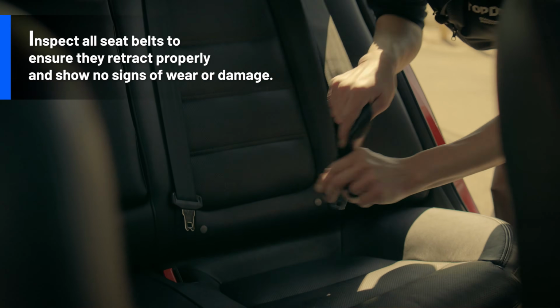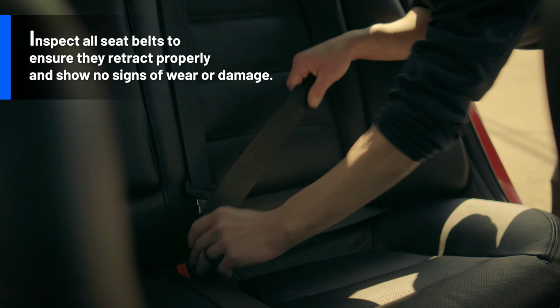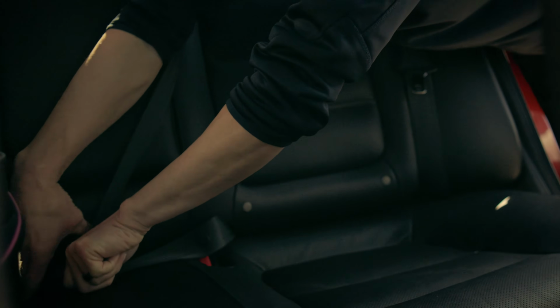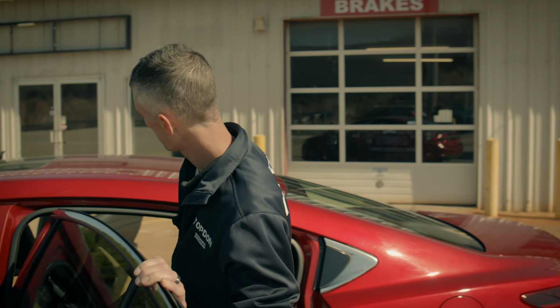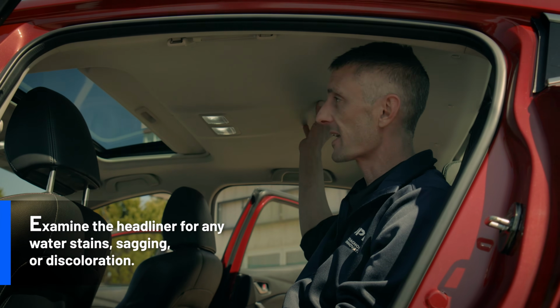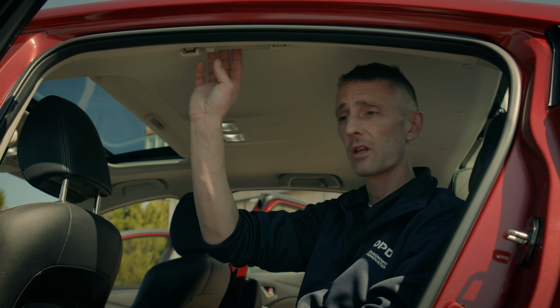Another thing that's good to check is that all your seat belts actually work. Just give them a clip in and make sure they release, because if they don't work, that could be a sign of a previous accident or problems with the safety system itself. Another thing to check while you're in the car is your headliner. Make sure there are no water stains or anything along those lines, that it's not sagging down, and that it's all there and intact.